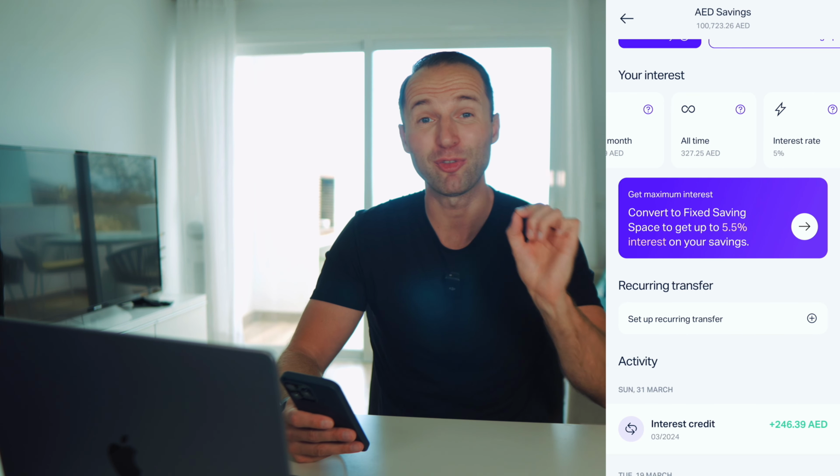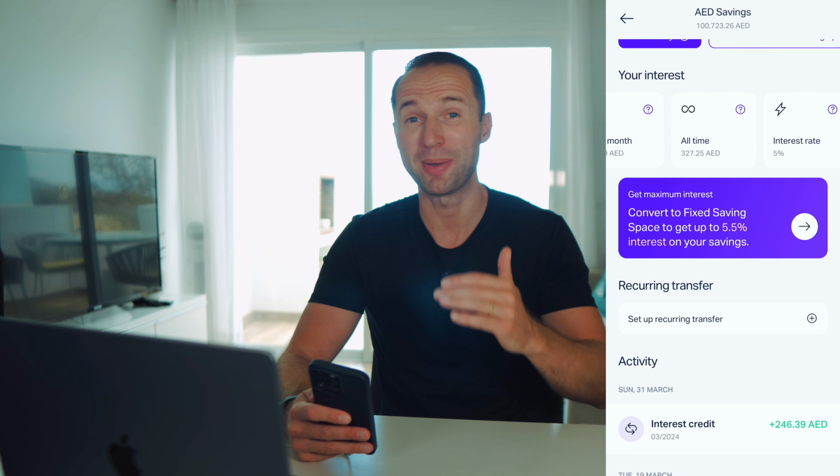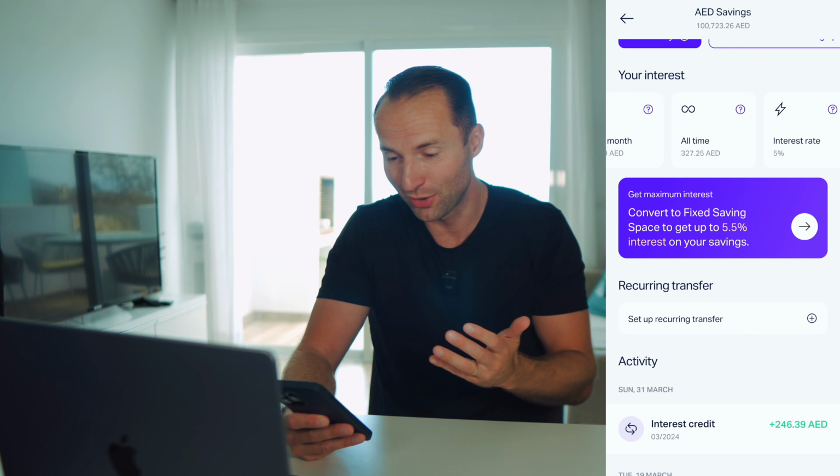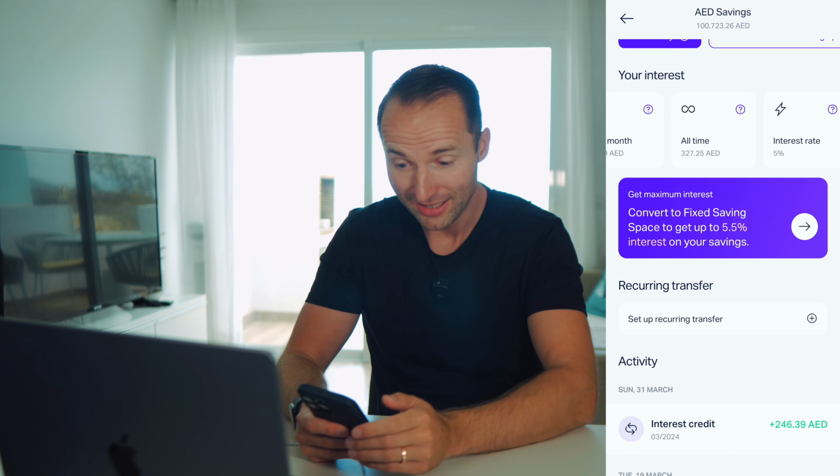I use Wio Bank, which is a really cool app. So here, as you can see, I'm getting now 5% interest on my dirhams. Now the dirham is pegged to dollars, so it kind of moves in line. So I'm really happy holding that. It's basically very similar to the dollar. So it really moves in line with the dollar. So for me, it really works well.